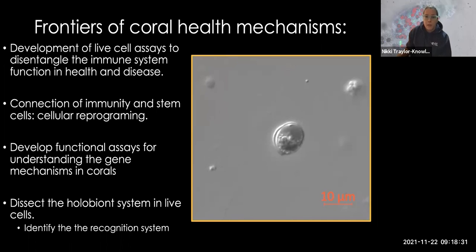I think there's a lot of potential for this type of work to contribute to all the other amazing things that are already going on in restoration efforts to understand coral health and repair reefs.